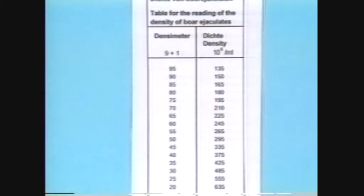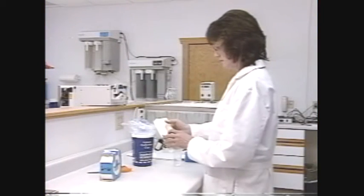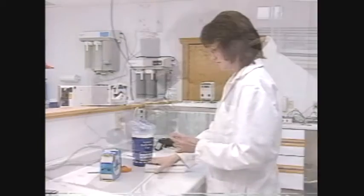Next, look at the half-scale number markings. For example, 65, 75, and 85. The line for 55 is clearly readable, while for 60 it is not. The answer is then 55. Using the chart supplied with the densimeter, the estimated concentration is determined. In this example, the concentration is 265 million sperm per milliliter. The densimeter should be thoroughly rinsed with clean water in between uses.